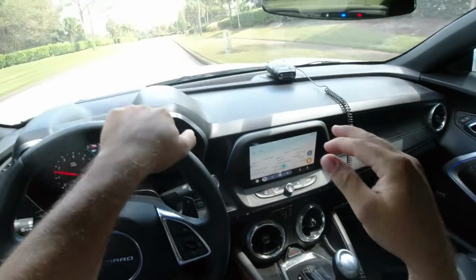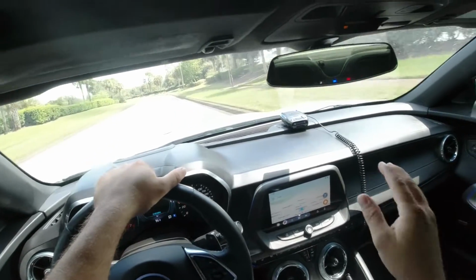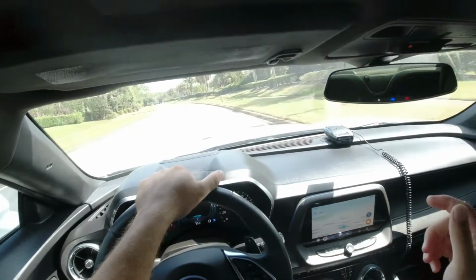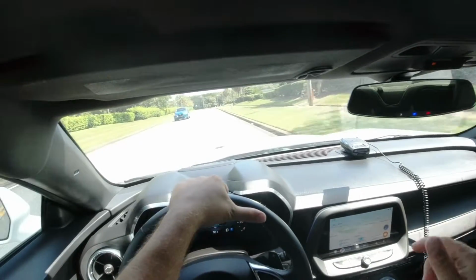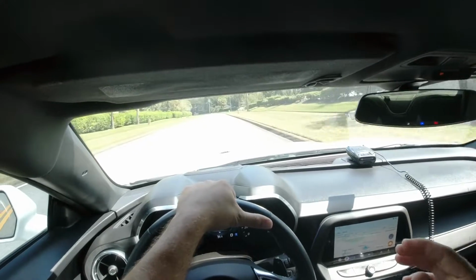I got the automatic because I do a lot of highway driving and it gets way better gas mileage, and that was my main thing, gas mileage and comfort. But it also is significantly faster 0 to 60 and in the quarter mile than the manual because this automatic shifts really fast. So I'll do the quick things I like, things I don't like about the car, and then I'll do a walk around and stuff like that.